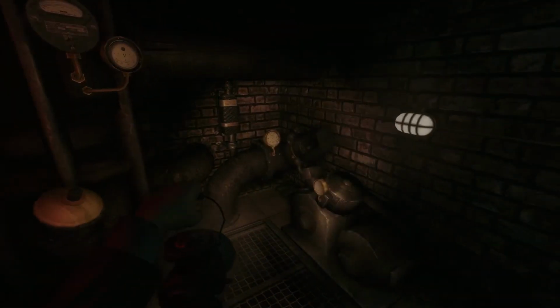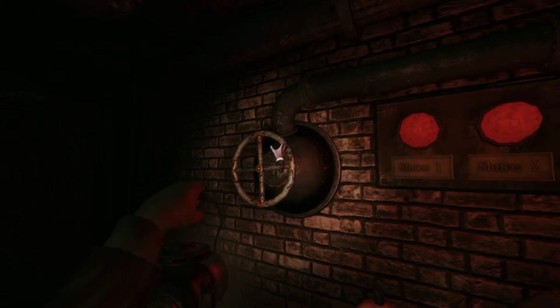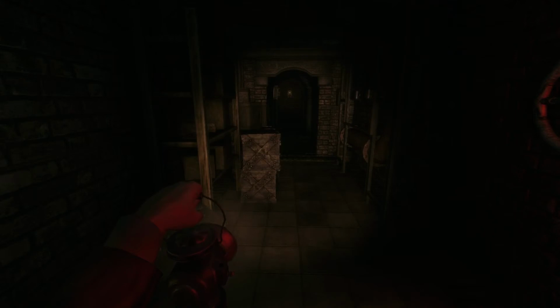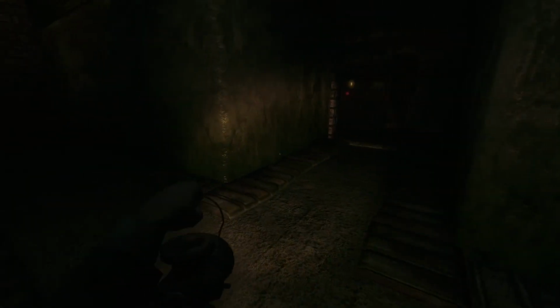So maybe their beliefs were a self-fulfilling prophecy. So, we're about to open the second sluice gate, which is probably going to let that creature in. So, here we go. The gates are open. We should be able to reach that vault now. That vault door. It's just another sealed room.